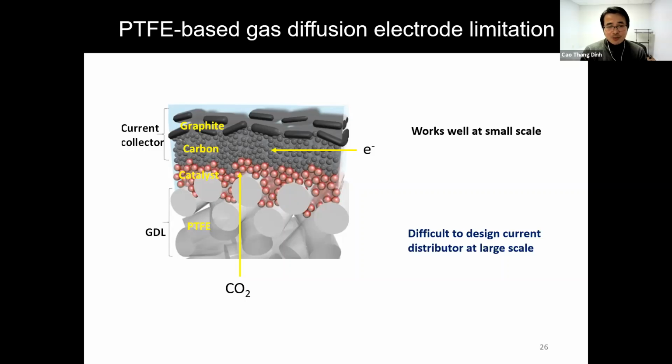Because imagine when you have the small cell, 1 square centimeter or 5 square centimeter, you can easily distribute the current from the outer of the electrode. Now, if you go to a larger area, you need to find a way to design the current distributor so that electron can go from anode to the cathode there and go to the catalyst.